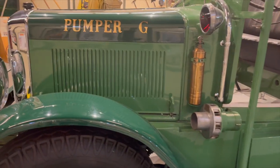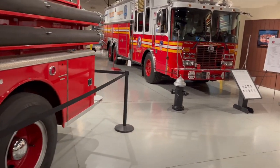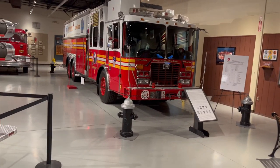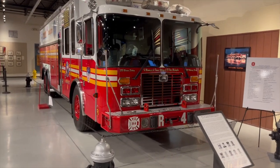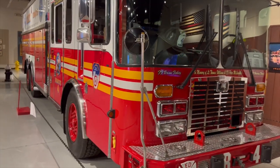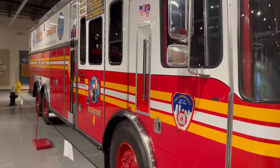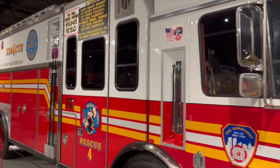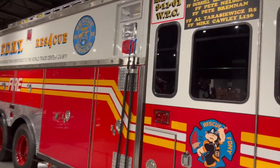The final gallery is right on the other side of this wall, and that's where you're going to see this big guy. This is Rescue 4 from New York Fire Department. On the day of the World Trade Center attacks in 2001, they had five of these big heavy rescues. They were crewed by an 8-man rescue technician specialist team, and all five of them responded to the World Trade Center attack. This is the only one that wasn't crushed or destroyed by the building collapse.